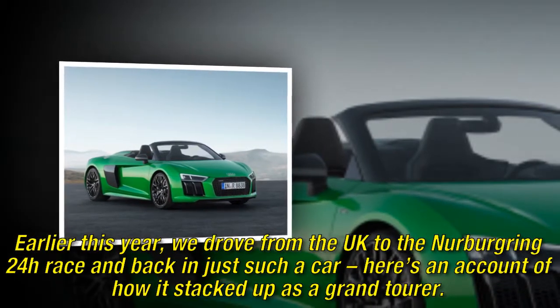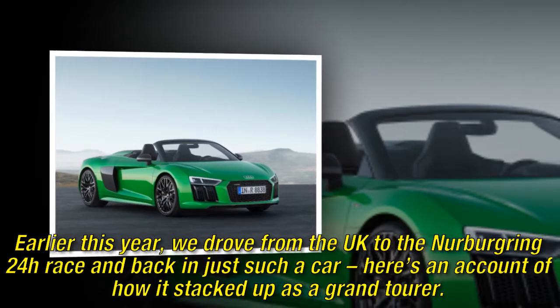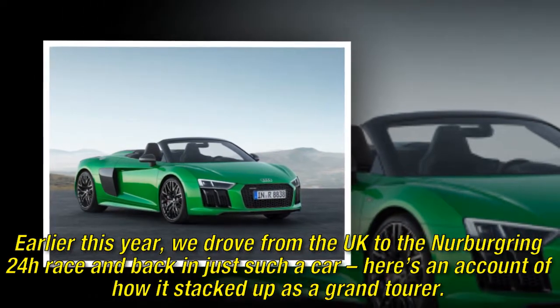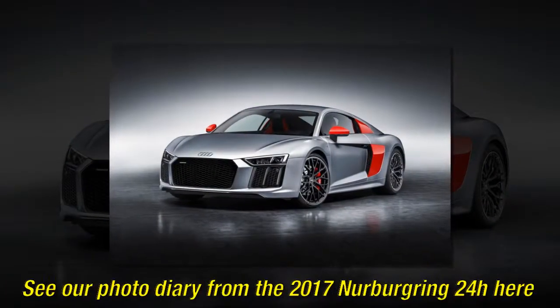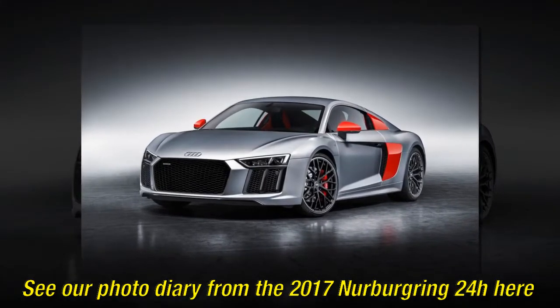Earlier this year, we drove from the UK to the Nürburgring 24 Hours race and back in just such a car. Here's an account of how it stacked up as a Grand Tourer. See our photo diary from the 2017 Nürburgring 24 Hours here.